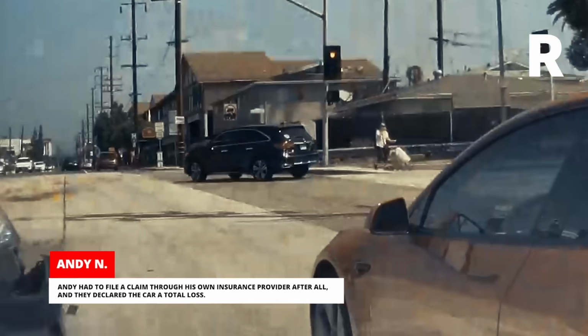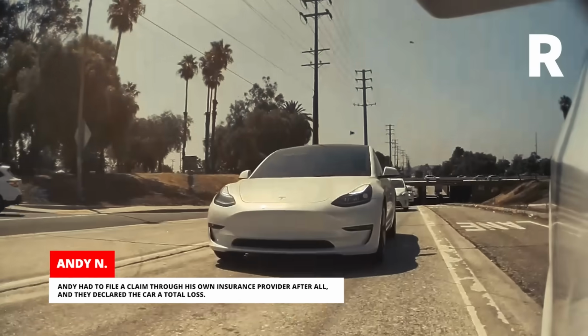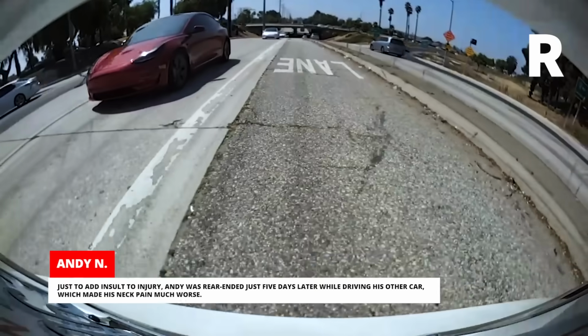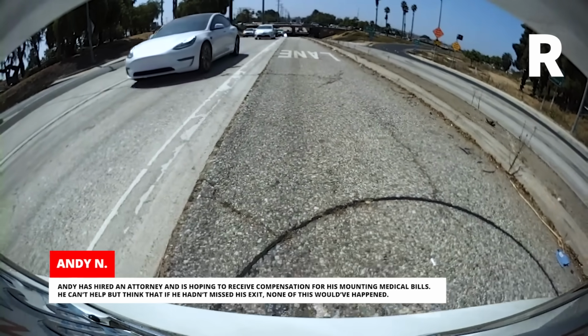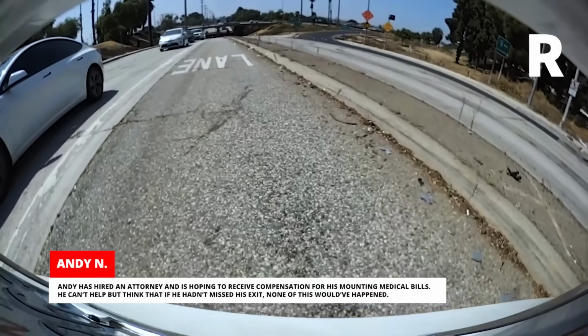$39,000. Andy had to file a claim through his own insurance provider after all, and they declared the car a total loss. Just to add insult to injury, Andy was rear-ended just 5 days later while driving his other car, which made his neck pain much worse. Andy has hired an attorney and is hoping to receive compensation for his mounting medical bills. He can't help but think that if he hadn't missed his exit, none of this would have happened.